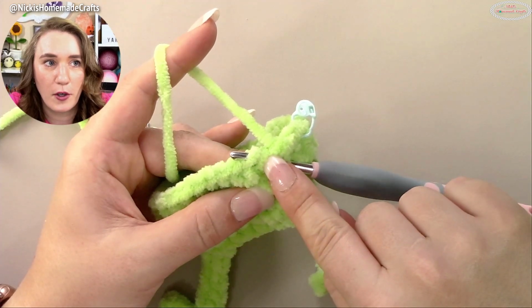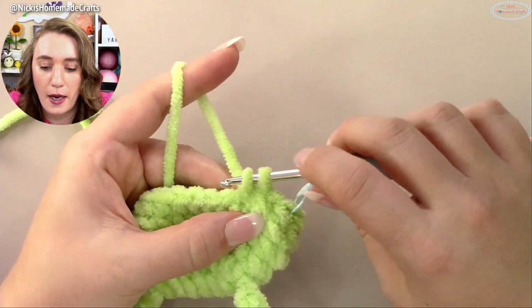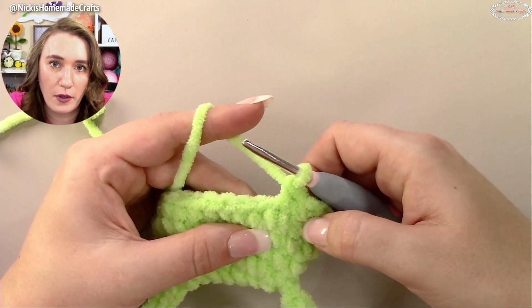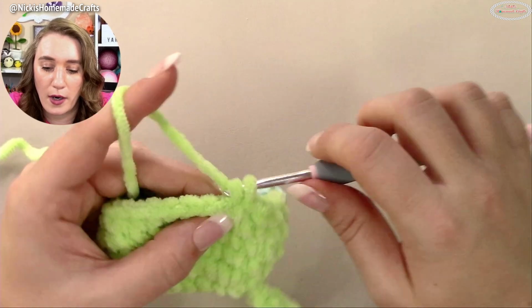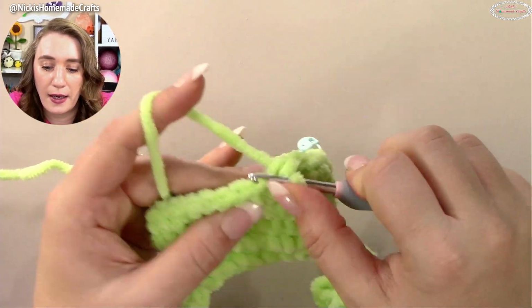So there's 1 front loop and then there's another front loop, yarn over and pull through, and yarn over, pull through. So you're pretty much going through 2 front loops and then making a single crochet over. So that's your decrease. It's an invisible single crochet decrease. Now you're going to repeat this. So 1 and 1, that means 2 single crochets in a row, 1 in each, and then again a decrease.